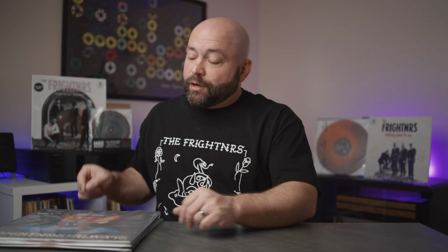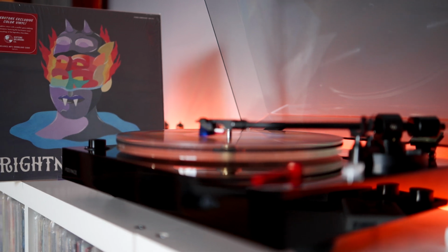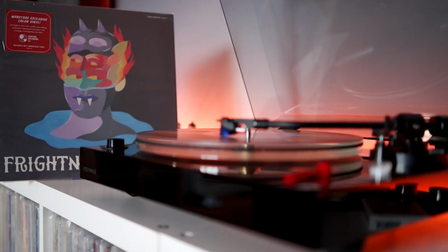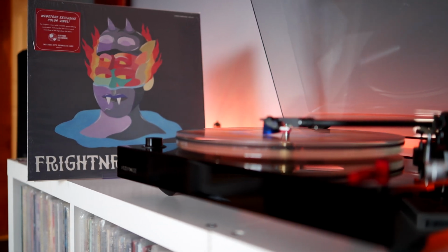First off, what record am I talking about? The Frightnrs, Always. If you don't know who the Frightnrs are, we're gonna dive into that. But first, the vinyl. Released on Daptone Records in 2022, Always is a follow-up to their debut album, also on Daptone, from 2016, Nothing More to Say. This release comes in 4 variations.